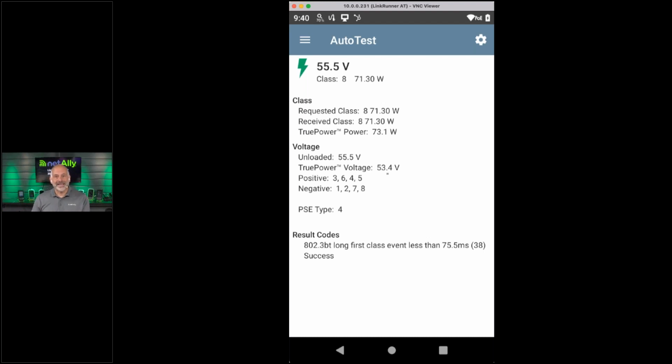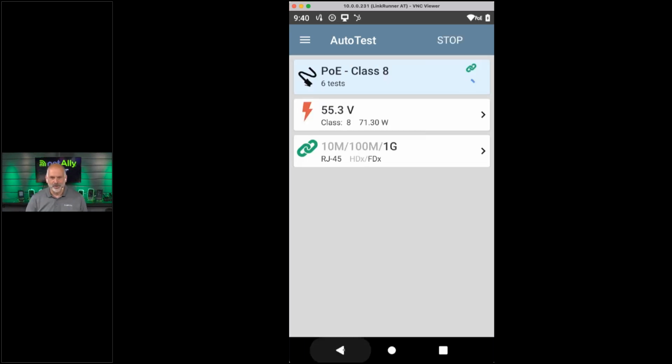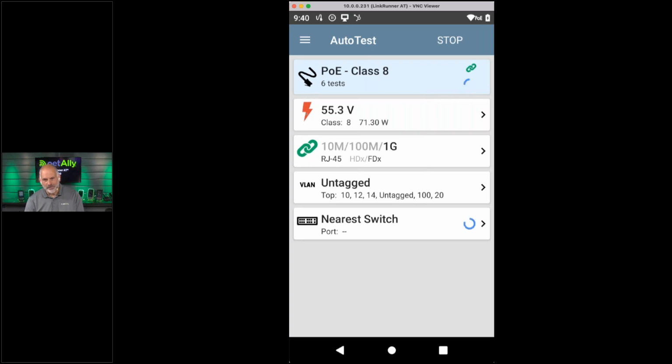Now, why is that so important? Well, if we come back over here and we move our cables around just a little bit, I'm going to change a couple cables on the patch panel right there. I am going to run that test again, and let's see how our PoE works out for us. Uh-oh. Now we have a red lightning bolt, and we are not getting our Class 8 PoE. We did get a DHCP address.